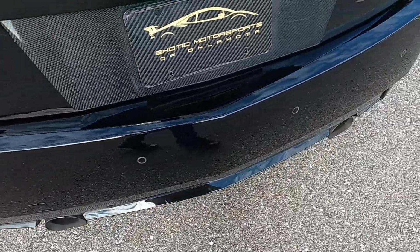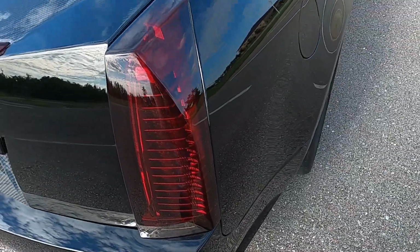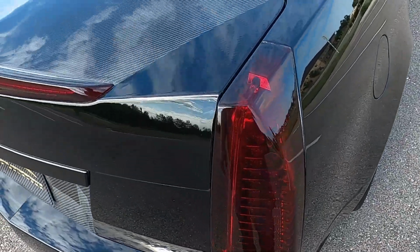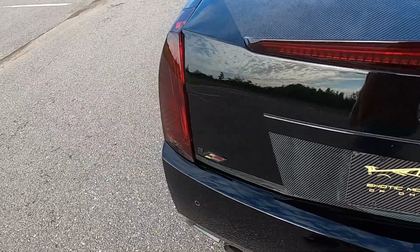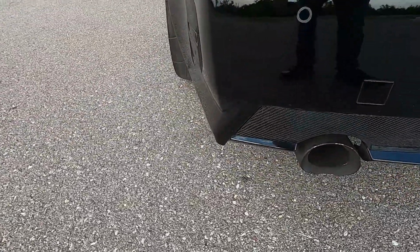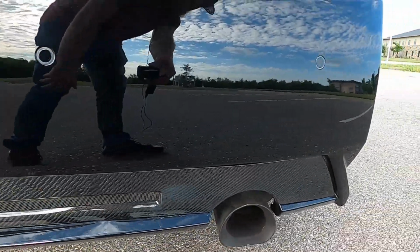Does have rear parking sensors. Does not have a backup camera though. Taillights have been ever so slightly tinted darker, as has the third brake light. Does have a carbon rear diffuser as well.